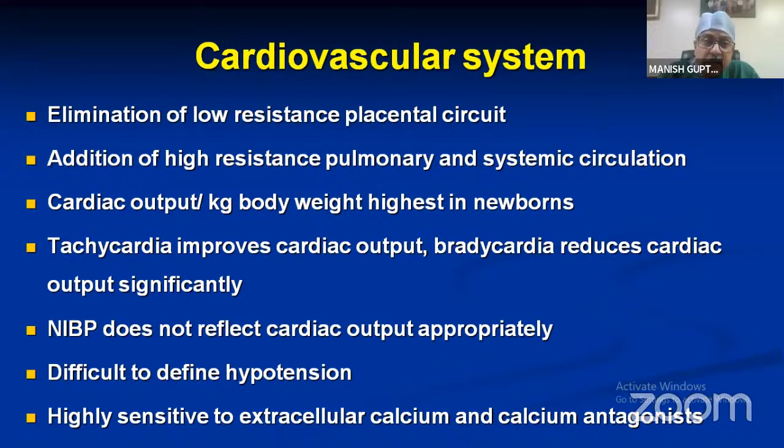In term infants, cardiac output per kg body weight is the maximum, and tachycardia is the sign that cardiac output is increasing, and bradycardia reduces the cardiac output. So in pediatric patients, whatever we do, whether we give more fluid or less fluid, they usually respond with heart rate variation rather than any increase or decrease in blood pressure. Blood pressure changes are a late sign, and it is very difficult to define hypotension.